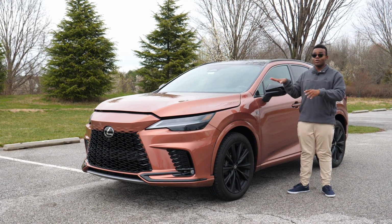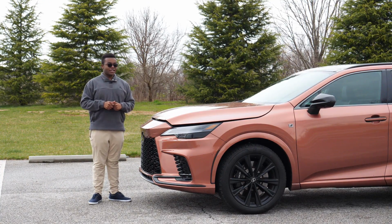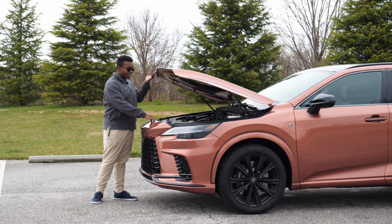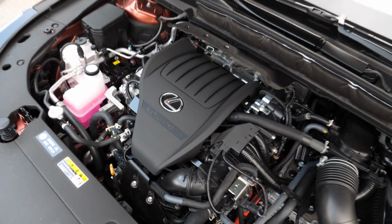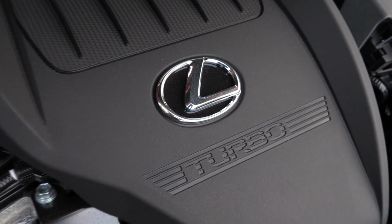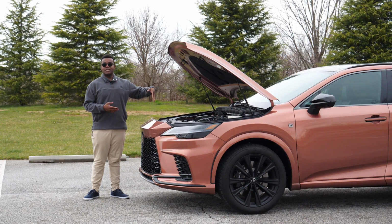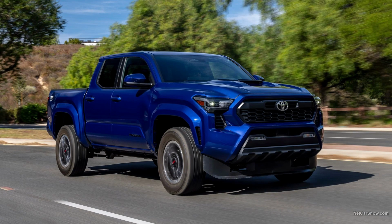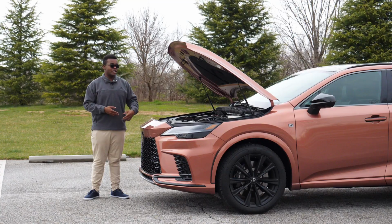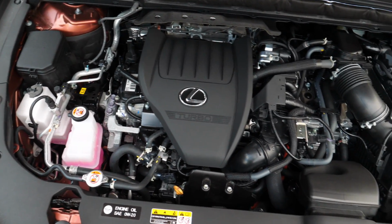Unfortunately, it's not what I thought it would be. I guess fortunately, even though it isn't necessarily what I expected, it still is, I'd say, an impressive powertrain. This is a 2.4 liter dual overhead cam and turbocharged inline 4. This is the same engine that you'll find in the base RX 350. You'll also find this in the new Highlander, the new Tacoma, the new Land Cruiser, probably the new 4Runner as well. This is the new workhorse of Toyota, replacing the old 2GR V6.